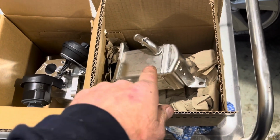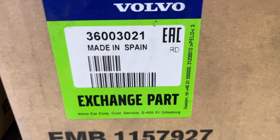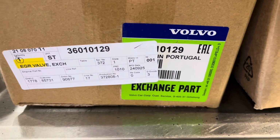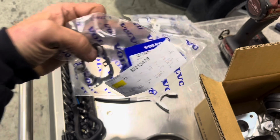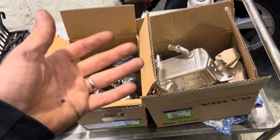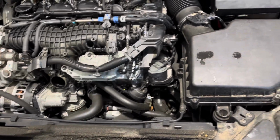The cooler comes separate. We have a part number for the cooler, part number for the EGR valve. A couple of gaskets came with it, again directed by the dealer of what we needed. And I don't know what gaskets we need, but we have them there. These are exchange units, so the old ones have to go back to them.